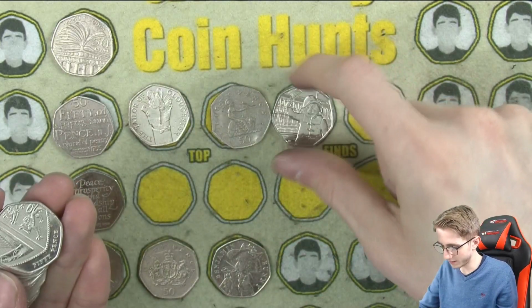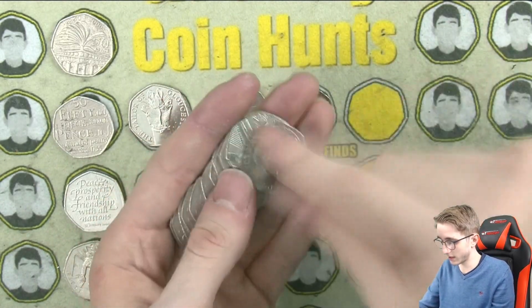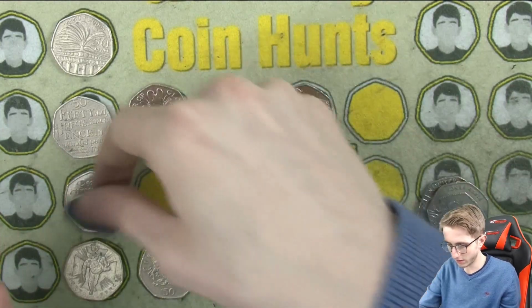Paddington at the Palace, which is pretty cool, from 2018. Don't see many of them anymore, but yeah, not bad. Also, Brexit from 2020, which we've already got.